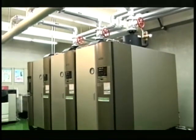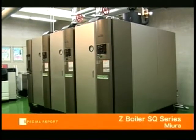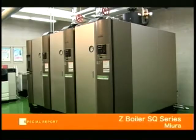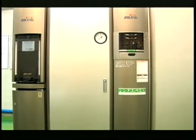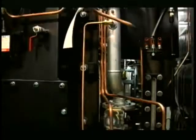These are the SQ series of once-through steam boilers made by Miura. A conventional boiler typically runs at 1400 degrees Celsius, but this one is equipped with an innovative gas burner that lowers the flame temperature to around 900 degrees. Because of this, it's able to reduce nitrogen oxide emissions to 25 parts per million, a quarter of the conventional volume. It took 20 years for this burner to be developed.